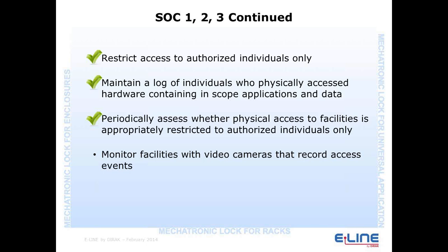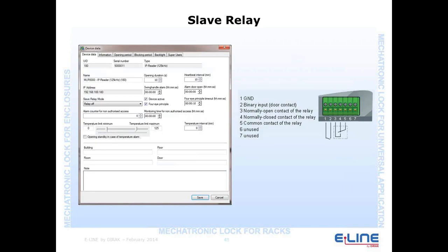Let's examine some additional alarm and device setting functionality within the ELINE by DIRAK system. An extensive range of alarm and device settings is available for the ELINE by DIRAK locking mechanisms, which can be configured per individual device or group of devices. I would like to point out an available slave relay mode function here, as I'm circling on the screen. This function can be utilized to trigger video cameras, sirens, lights, or other third-party accessories.